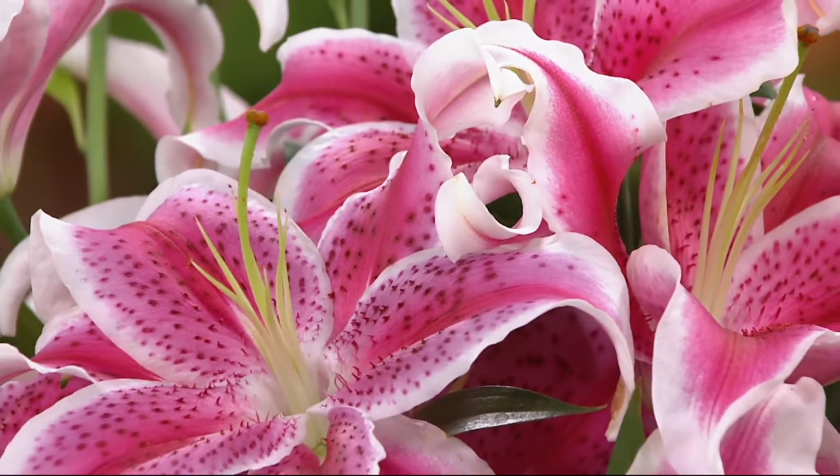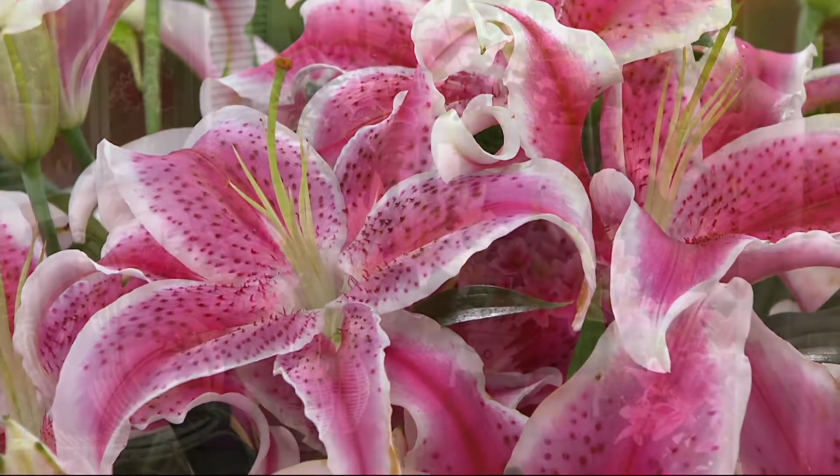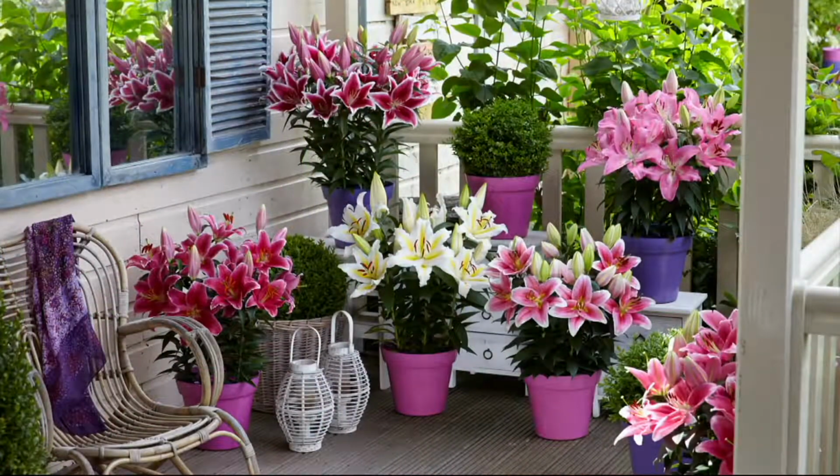These are awesome. Everyone knows Oriental lilies. Everybody loves the fragrance and the big size, but the problem is that they will grow 4 to 6 feet tall. You're relegated to putting them in the back of your yard. But look at this picture that we're looking at. You're having these on the porch. Yes, and look, they're growing 18 to 24 inches. Folks, aloha lilies that grow only 18 to 24 inches with huge flowers.